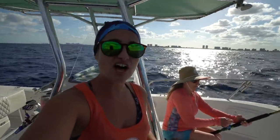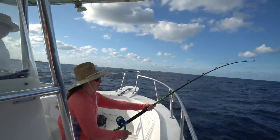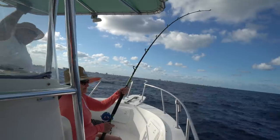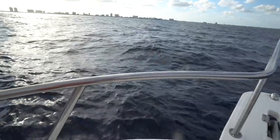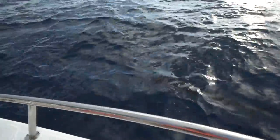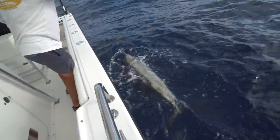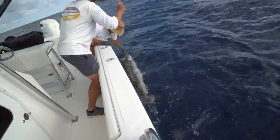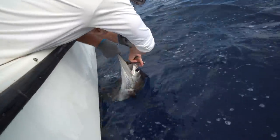So he took a lot of line, but now she's slowly gaining it back. You're doing good. Nice and smooth. Reel down fast. He's right there, Mom. You're almost done. The sun went away, so you can't see him. Right, okay, that's enough reeling. There he is, Mom. He's huge. Nice.